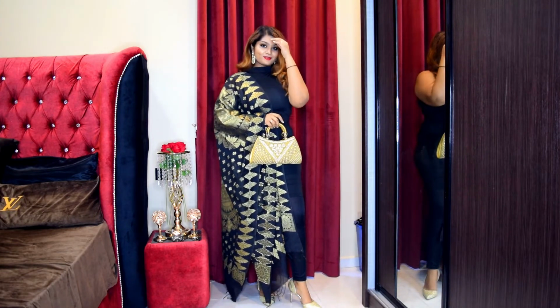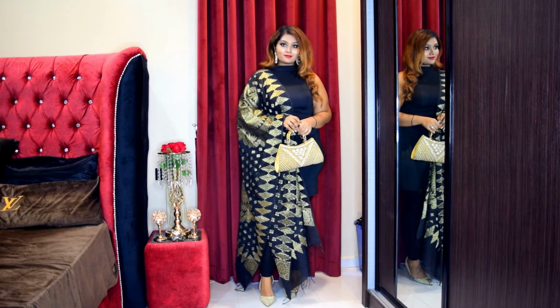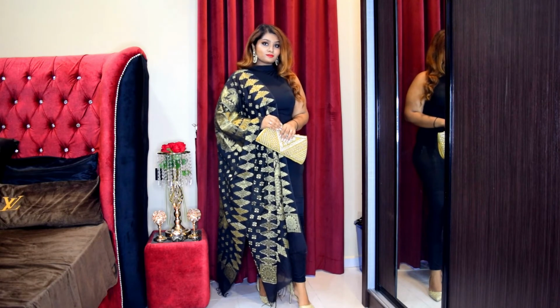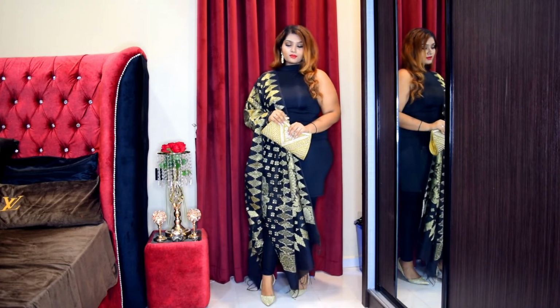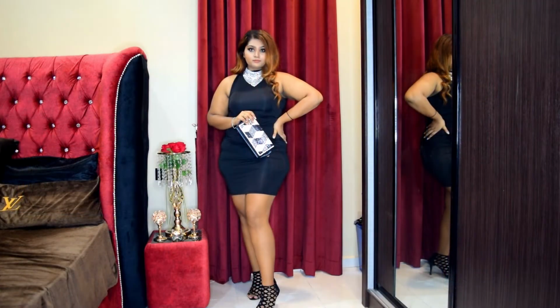I wore polki earrings to give a more Indian look to the outfit, and I paired a gold and rhinestone studded clutch and golden heels to complement my dupatta. And that's all the 15 ways to style your bodycon dress.